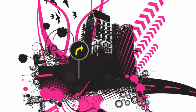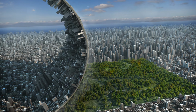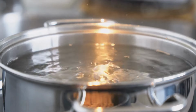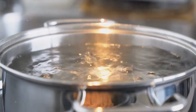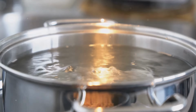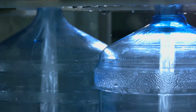Let's start with the basics. One of the simplest and most accessible means of water purification is boiling. If you have access to a heat source and a container that can withstand the heat, you're in business. Fill your container with water, bring it to a boil, and let it bubble away for a solid minute. This will kill most bacteria, viruses, and parasites.